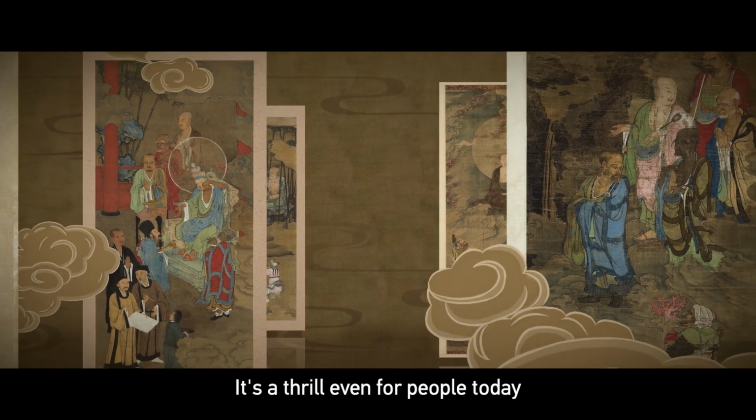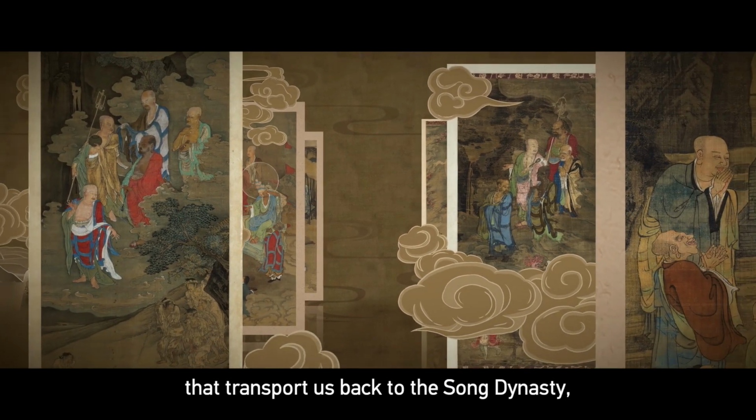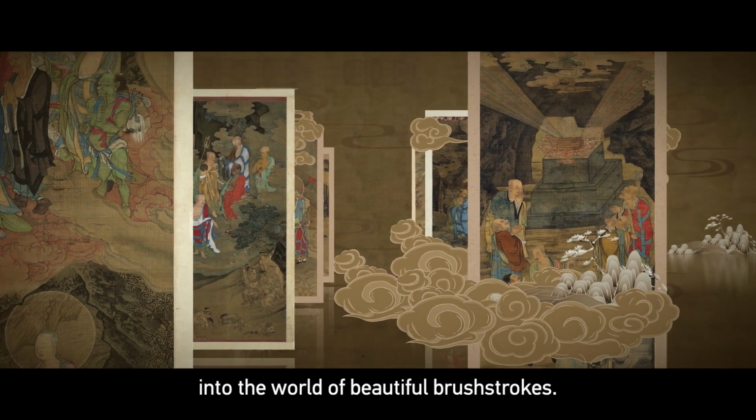It's a thrill even for people today to see these works that transport us back to the Song Dynasty and also just transport us into the world of beautiful brushstroke.